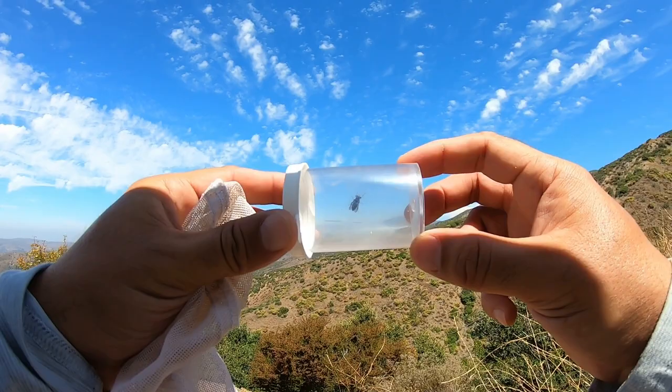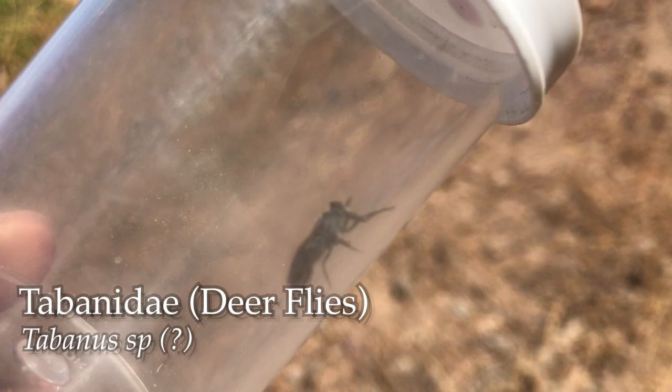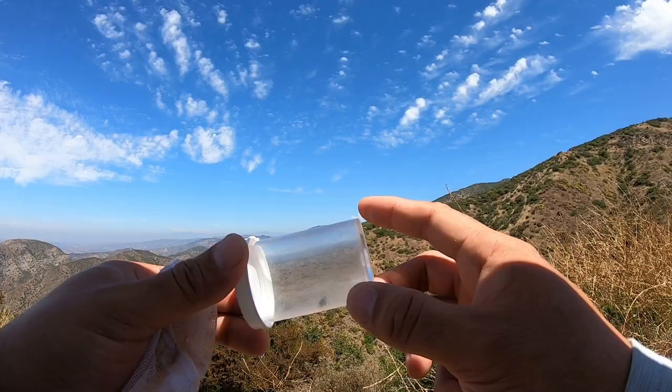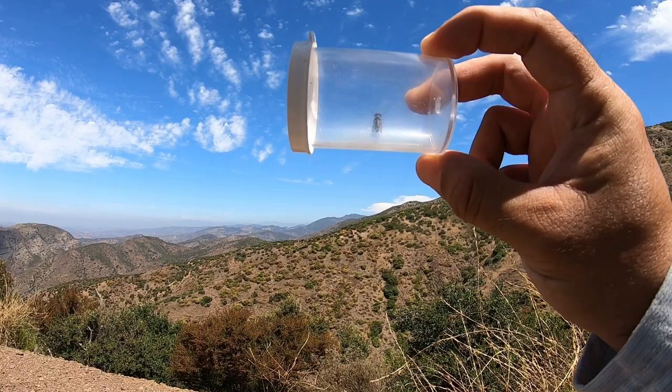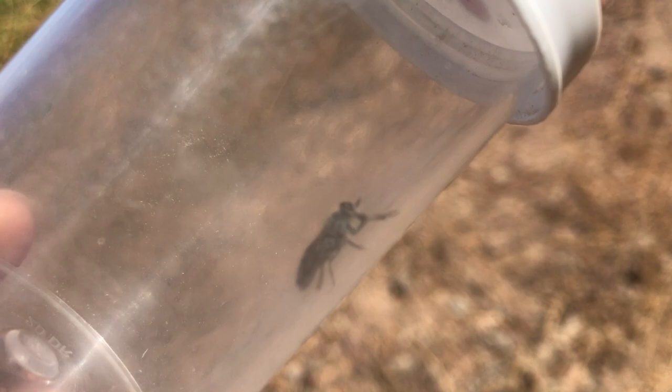This is in the family Tabanidae, otherwise known as horse flies and deer flies. Now, the reason why these are little assholes is because they bite, and their bites hurt. I mean, imagine taking a pair of nail clippers to your skin. That's roughly what it feels like. I mean, probably not as bad, but then some of them get really big.